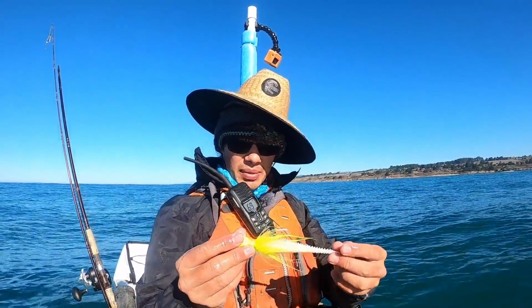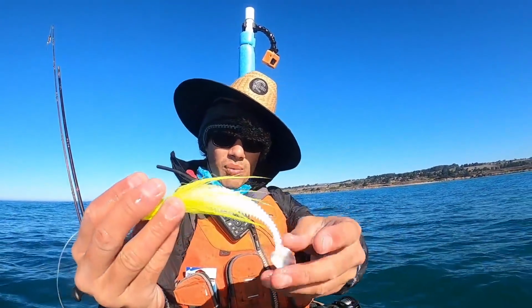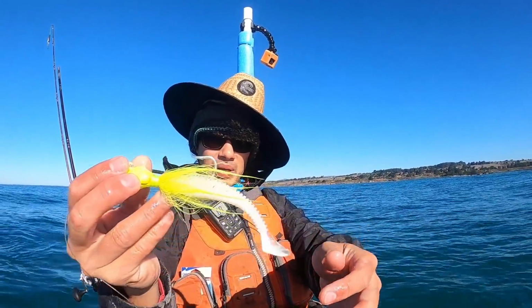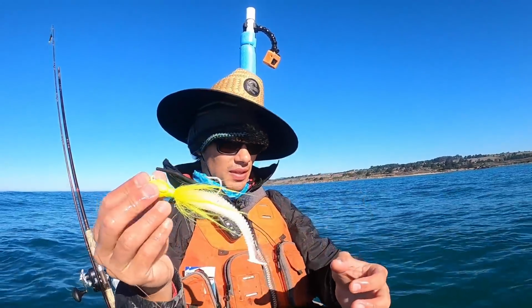So I changed it up a little bit just to try and switch things up, see if it works any better. I put a little white swim bait that's actually a Guggen swim bait, I think it's called a Saucy Swimmer. A little bit bigger, and it's a white swim bait. So now I have white and chartreuse on there, and it worked for that one.